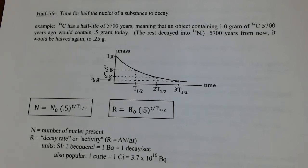Well, that's going to be proportional to the number of nuclei that's present. If you've got 1/2 gram of carbon-14, but your friend has a whole gram, there's going to be twice as many beta particles every second coming out of your friend's chunk, because that gram could be thought of as 2 half grams, and each half gram is going to give off as much as your piece does. So twice as much carbon-14, you're going to get twice as much activity, twice as many beta particles shooting out of it every second. So the decay rate, the activity, tapers off according to the same exponential function that the number of nuclei does.